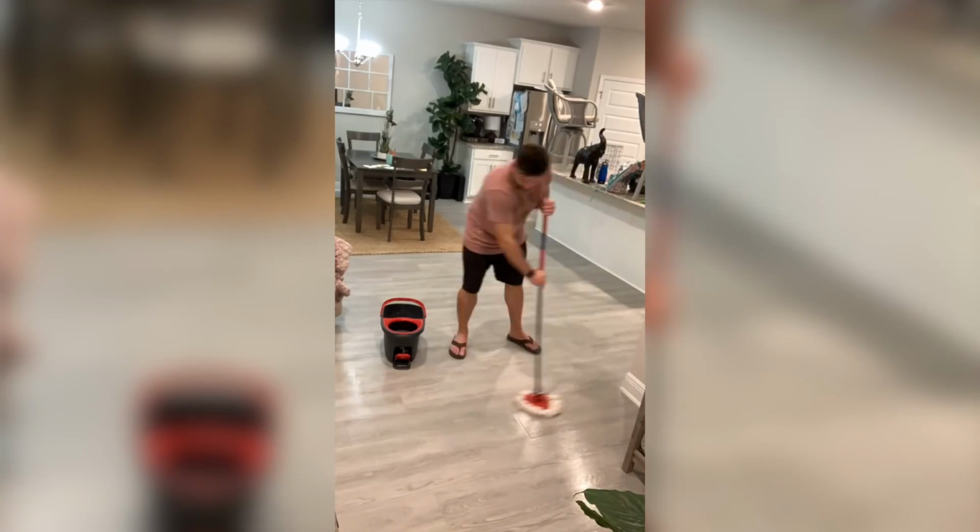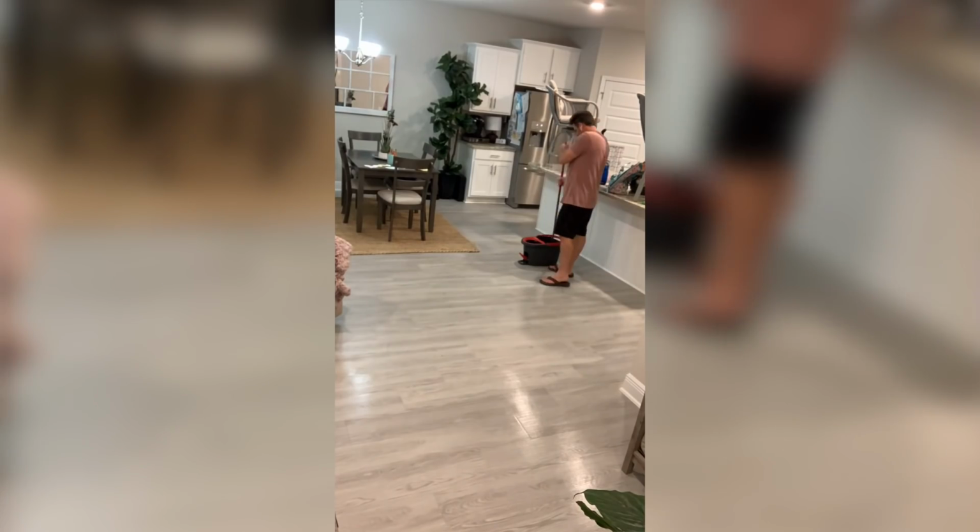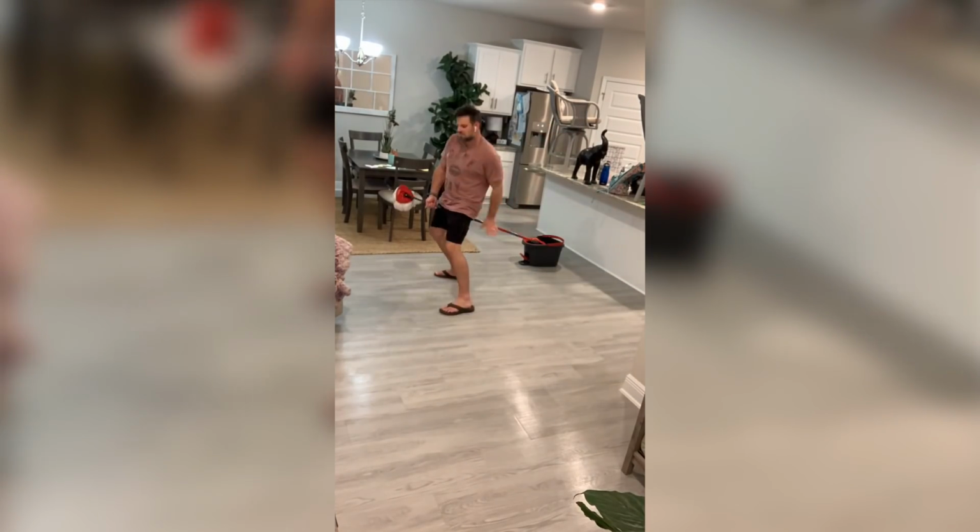The other thing that we already did talk about last month that you can go look at is the O-Cedar spin mop. People keep asking about that, and that thing still continues to be amazing, so we'll leave the link for that below too. One thing we actually did also mention last month but didn't show you is the bunch bike.